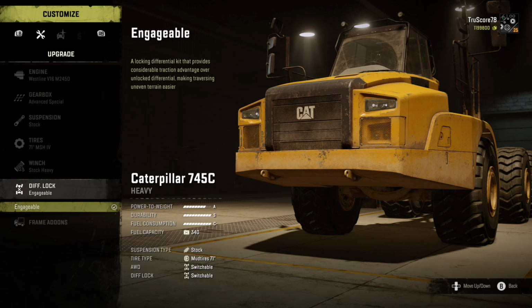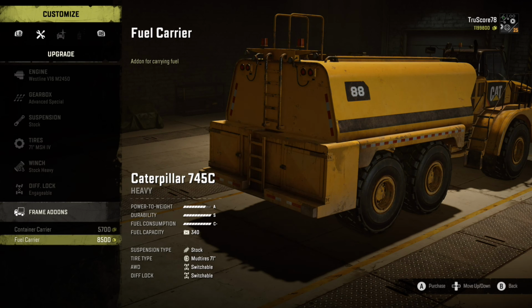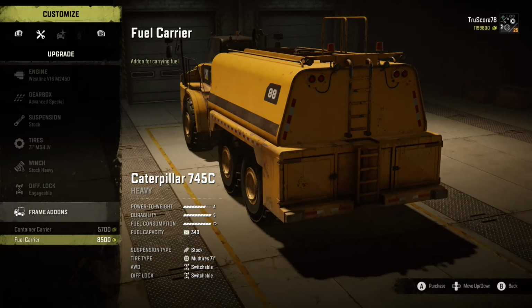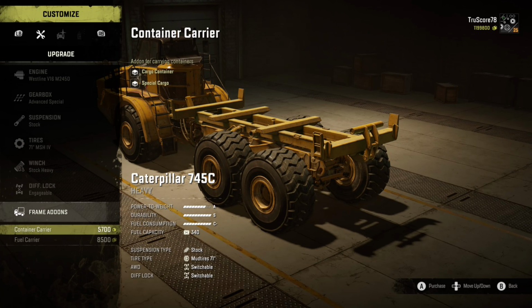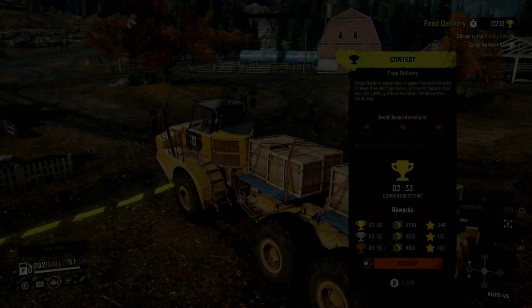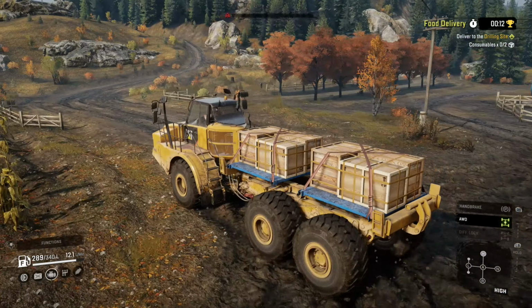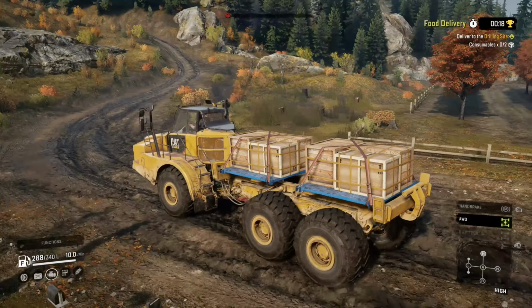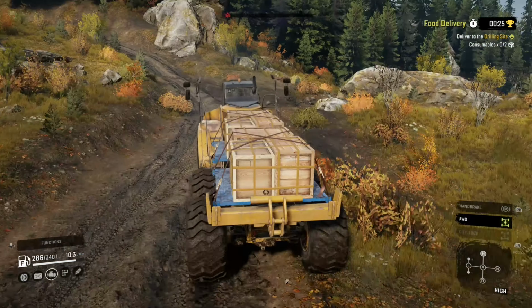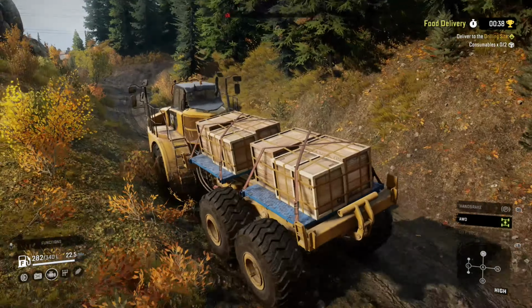Number 1. The Caterpillar 745C. Most trucks are designed to perform a variety of roles, sacrificing extreme performance in a specific area in favor of overall versatility. The 745C is not that kind of truck. Only able to accommodate a couple of frame add-ons, this lumbering behemoth instead focuses on the ability to scale any terrain it encounters. It may burn through enough fuel to bankrupt a small transport business, but no obstacle will prevent this truck's cargo from reaching its destination.